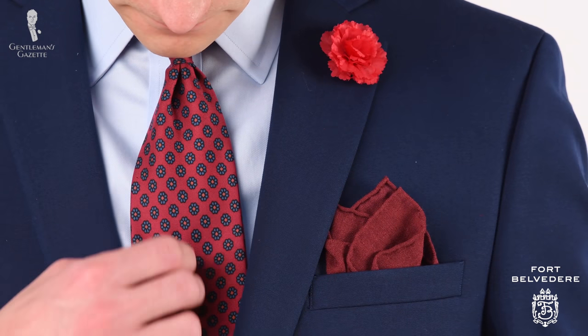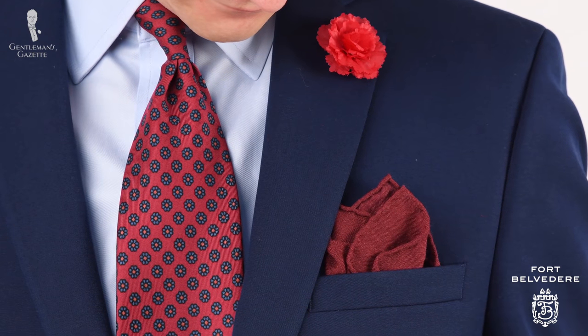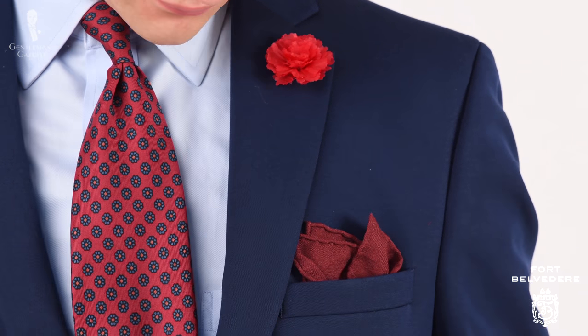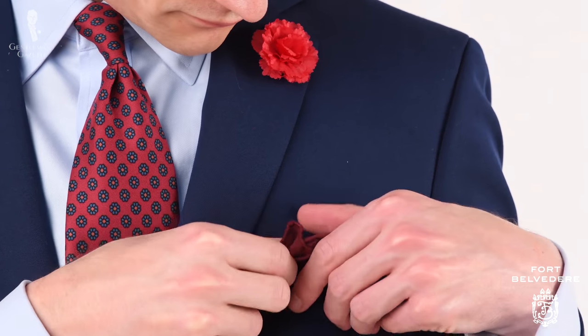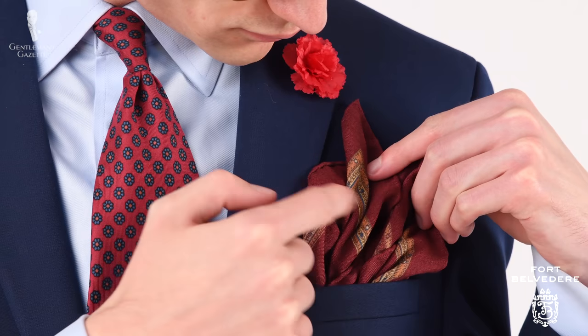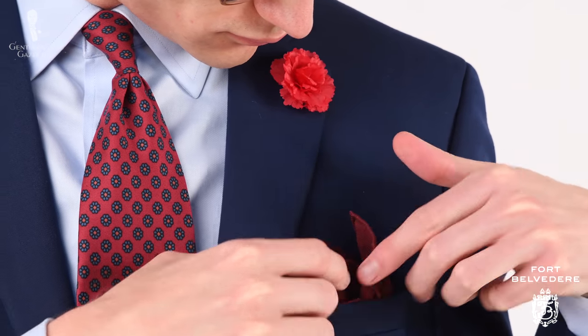Also from Fort Belvedere are my tie, which is in a ruby red shade featuring blue and slightly orange Macclesfield neats, and my boutonniere, which is a small red carnation. And my Fort Belvedere pocket square is a silk wool blend in a wine red color. Though you can't really see it in the current configuration, the pocket square also has accent colors of blue, green, yellow, and orange in a medallion design.